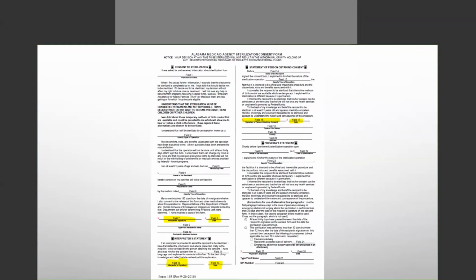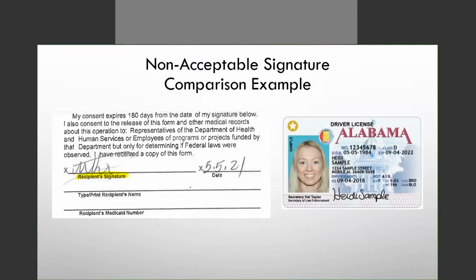And so we see this copy of the form 193. Now we see a signature that is not acceptable, that does not match, or the verification does not match. You see on the left side the signature there, or that's some kind of marking, and the date. That is not acceptable, and you see the verification or the confirmation of what is supposed to be signed does not match anything at all. This will be denied.